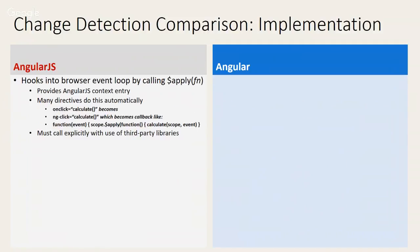So how do they do that? Well, in AngularJS, the dirty checking, or the way that change detection is triggered, is by hooking into the browser's event loop, this $apply that we have to call manually.